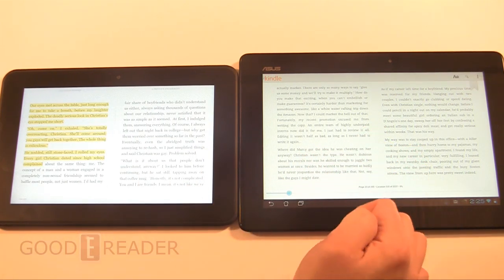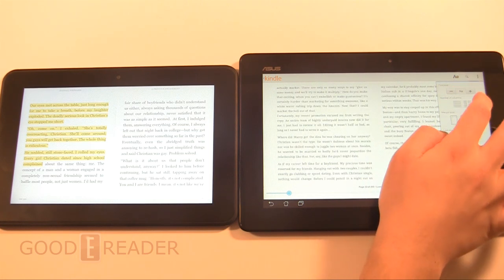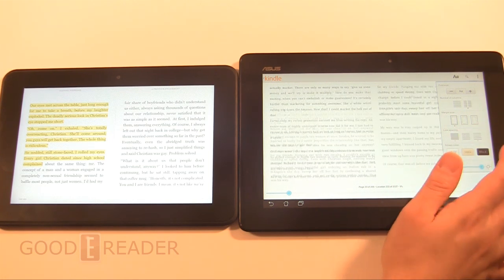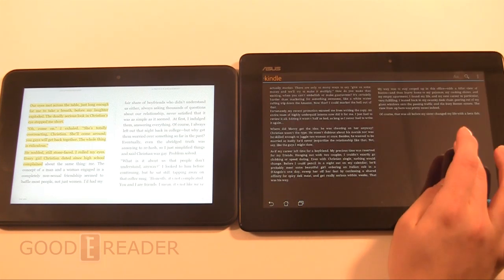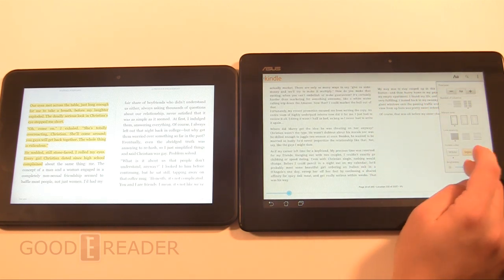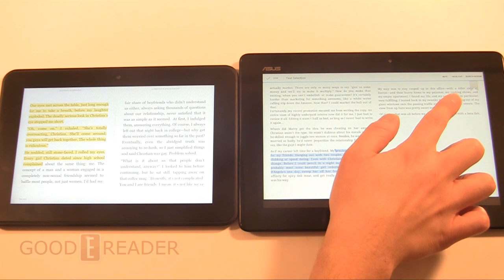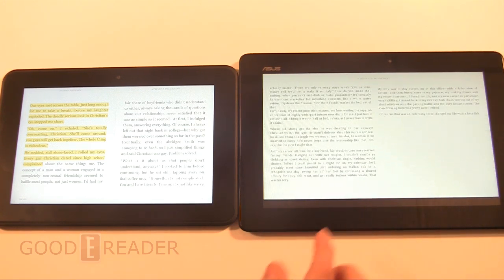Same with the Asus. Because you're running Kindle, you can go to the font change right there, change everything live, change the layout, 2 columns, single column, change the margins, line spacing, you want it really tight, or you can space it out a little bit more. Has the same night reading modes. Those ones don't change live. And of course, brightness. Pressing and holding also creates pretty much the same experience. Notes, highlights, search in book, and you can see you have bookmarks as well.